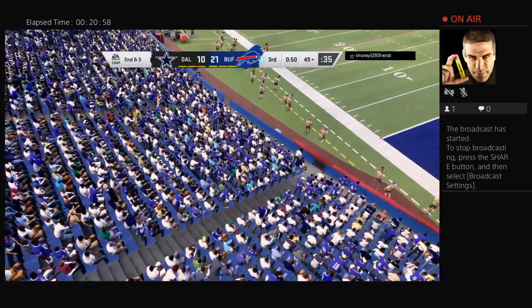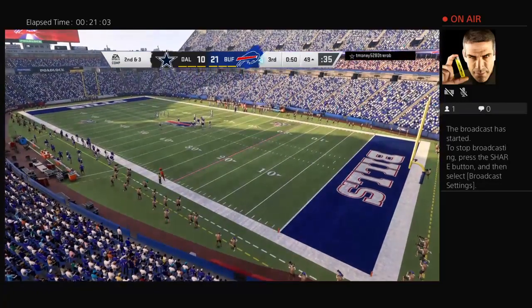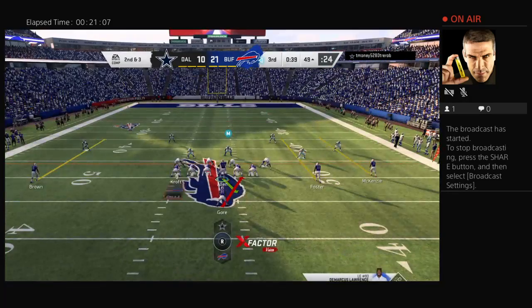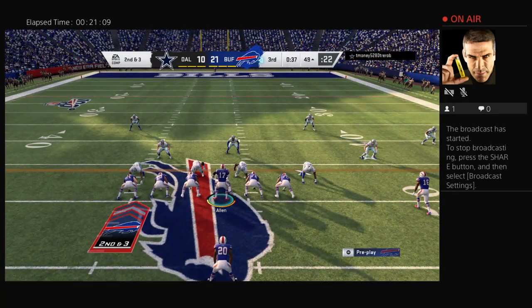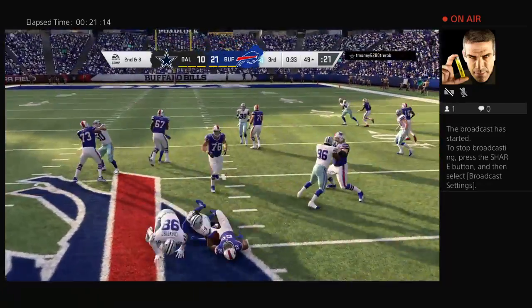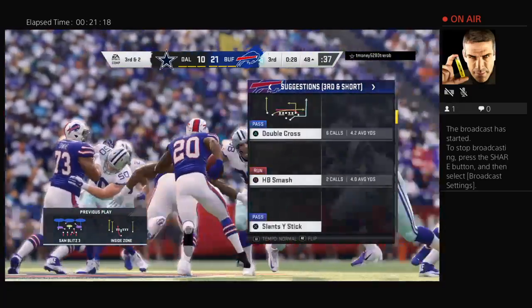A 7-yard pickup brings up 2nd and 3 at the 49-yard line. A good run got 7 on first. Here's 2nd and 3. Let's go, D! Let's go! Back to the ground, this time with Gore. Tyrone Crawford in on the tackle.